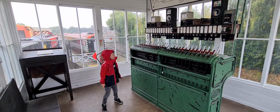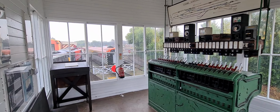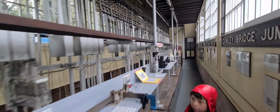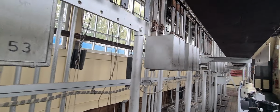So you're in the signal box. Yes. There's all the levers and that. Let's go and look at the bigger one. Look at all the mechanicals of this. That's somebody upstairs doing the levers. Let's see it all.